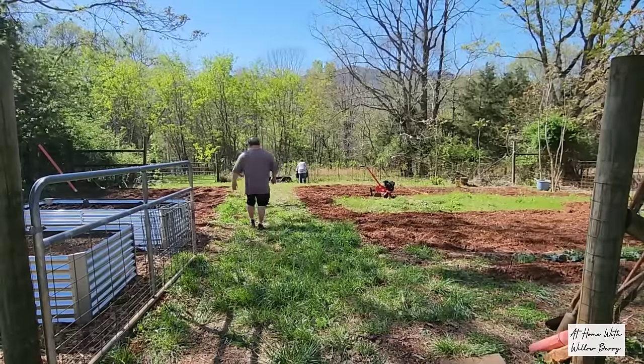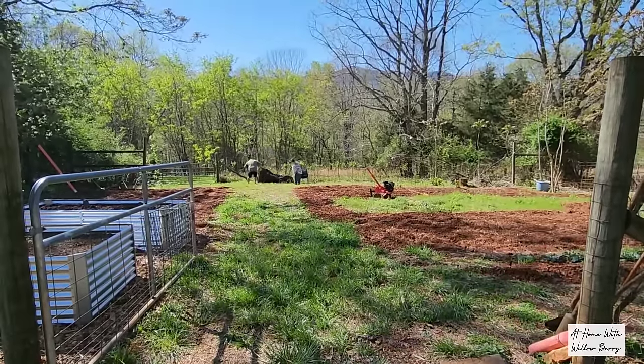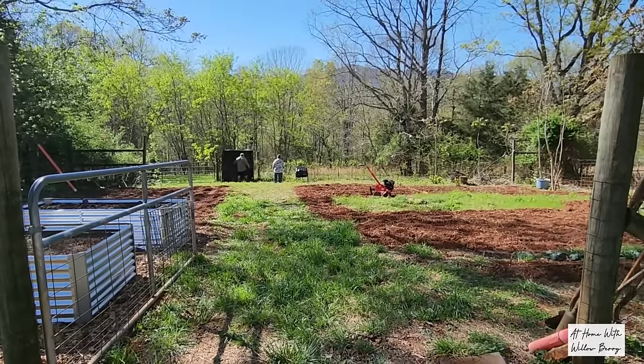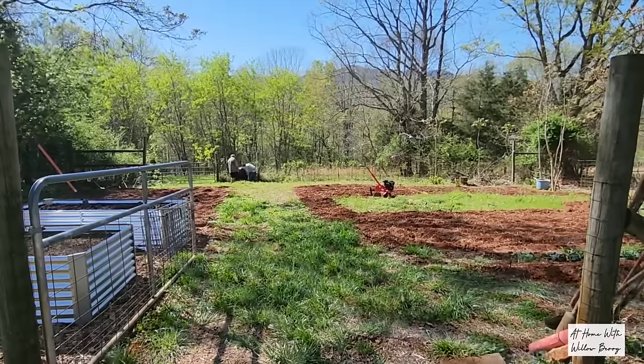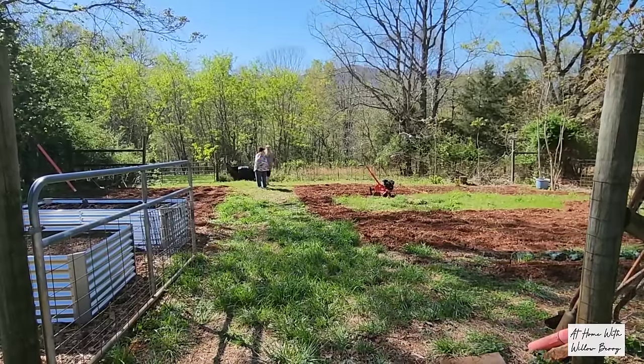I have some seedlings that I started in the house, but they won't be ready to transplant for a few more weeks. But while I was at Lowe's, I saw that they had some vegetables that were all ready to be planted, so I cheated and bought some. I picked up some cabbage, collards, Brussels sprouts, and romaine lettuce so that I could go ahead and get a little head start on my vegetable garden.